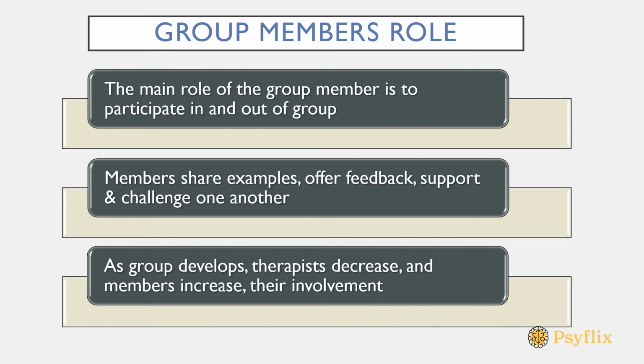So the main role of the group members is going to be to participate in and out of the group. In other words, they're going to do their practice assignments, bring them in, and help each other. And sometimes people are actually quicker to see each other's stuck points and why that doesn't make sense than they are to see their own. So you get some interesting cross plays, like, you couldn't have gotten there in time. I mean, that was too far away. And a member will say that, whereas we would ask a question, how far away were you? And have them try to figure that out. But sometimes the members can offer examples, provide support, and so forth.